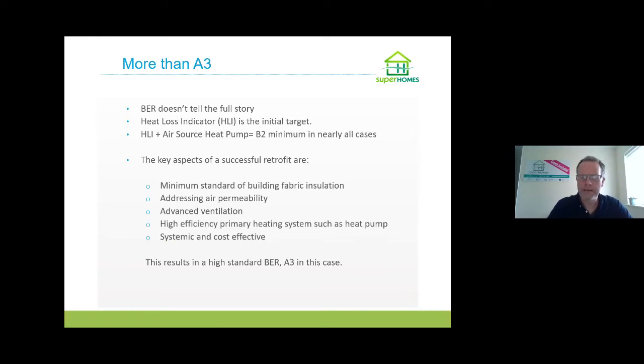So I suppose it might be worth starting on what our targets actually are. And I know the shorthand, and as people commonly understand it, success in terms of energy efficiency is demonstrated through the BER. And sure, that's true. It's your predicted energy use, and it's ultimately long term. It's the most relevant indicator. But I suppose that's not where we start.